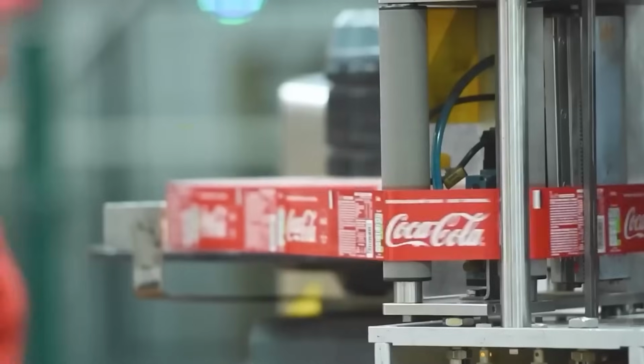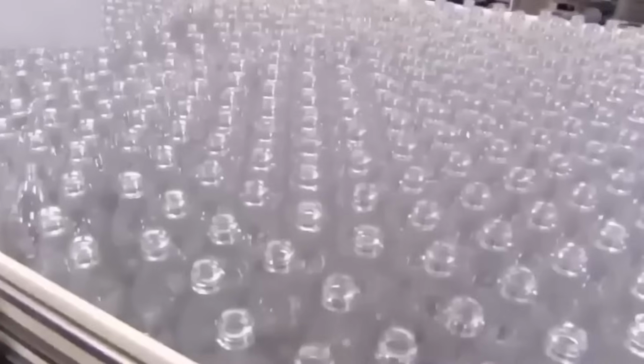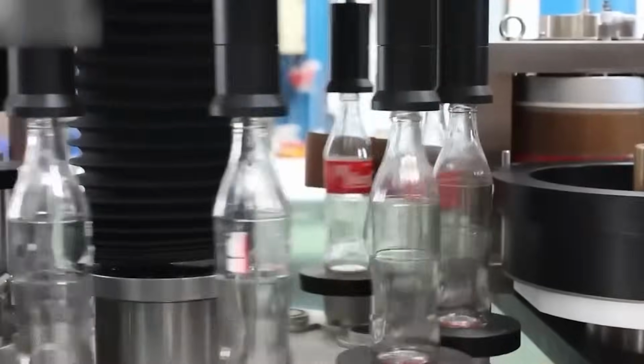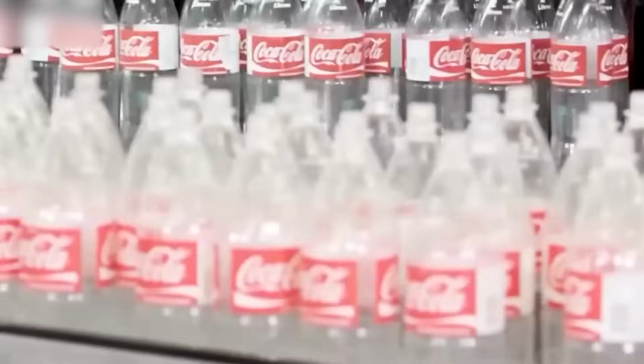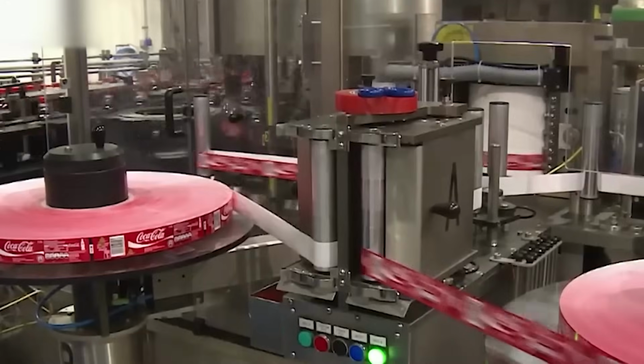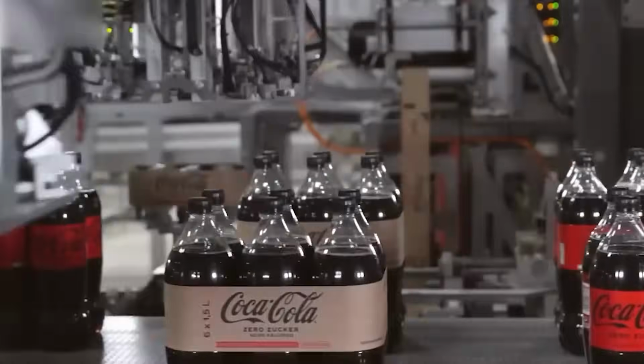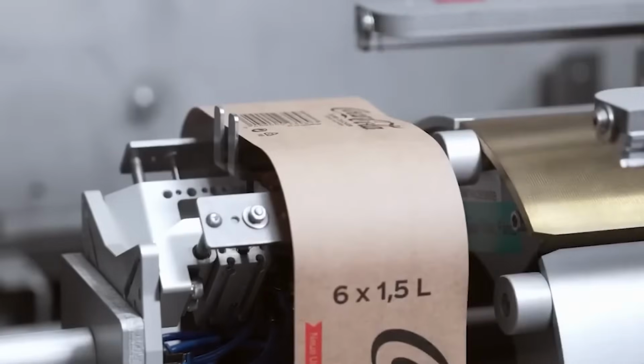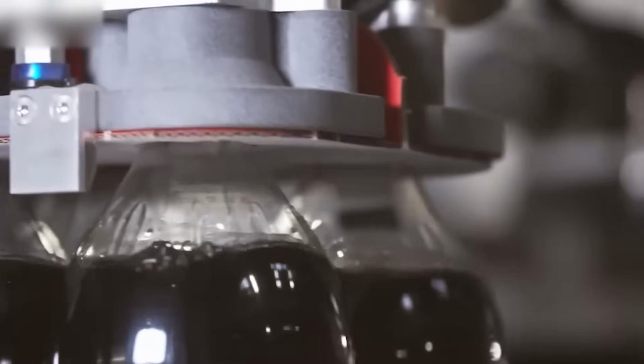After passing through final quality control checks, Coca-Cola bottles and cans are directed toward packaging and palletizing. At this stage, packaging automation plays a key role in optimizing efficiency. Modern Coca-Cola factories use robotic arms and conveyor systems to sort, pack, and shrink wrap the products into multi-packs, cases, or crates. These machines work at incredible speeds, sometimes processing thousands of bottles per minute.